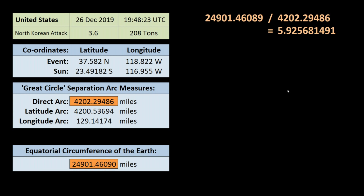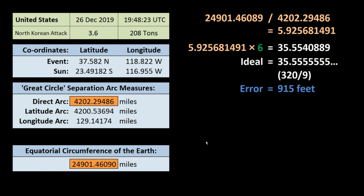However, you know I was talking about one of the previous sequences about using the number 6 to step up. You go from 6 times 6 is 36, times 6 again, 216. Well, if you take this value here, and you just step up effectively, multiply it by 6, what do you get? Look at the sequence. 35.55, it's almost exactly 35.5 recurring. And the error rate, just 915 feet.